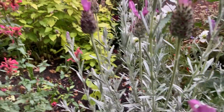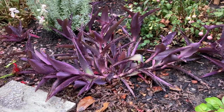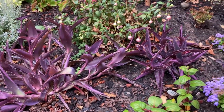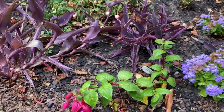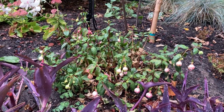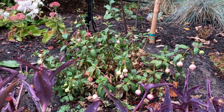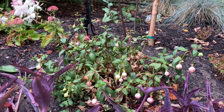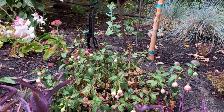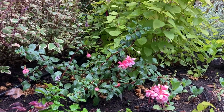This purple heart plant was very robust looking. So I think next year those plants will look a lot better. That poor fuchsia didn't get enough water after I spent so long trying to revive it in the spring, but I think it'll still be okay. This fuchsia looks pretty good though.